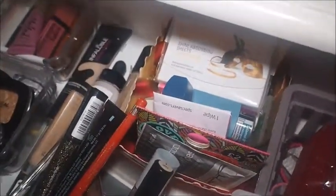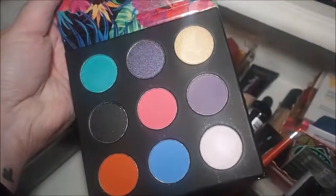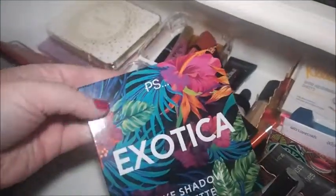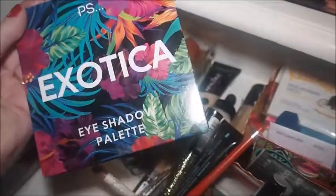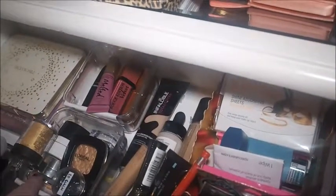This one I've had forever. Well, not forever. I got it in the summer, and it's the PS Primark Exotic palette, and how pretty is that, guys? I really do need to do a first impressions on this. I'm thinking about maybe doing a Primark video. There'll be a few things that I might need to get, but I've got quite a lot of Primark makeup now, so yeah, really, really like the packaging on that.